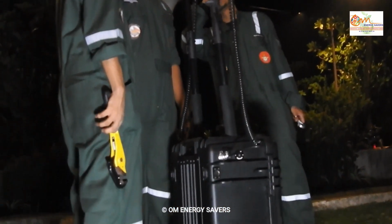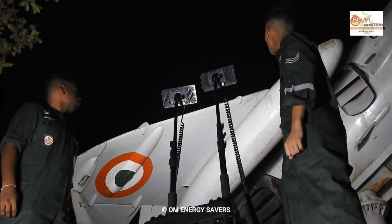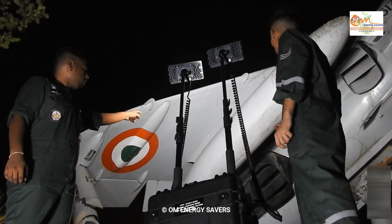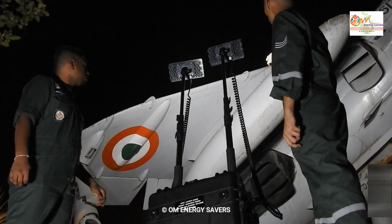Our remote area lighting systems are deployed across numerous Airforce stations throughout India, serving a crucial role in the operational and maintenance tasks of aircraft. As the longest-standing and most reputable manufacturer in this sector, our brand has become synonymous with trust and excellence in the defense industry for many years.